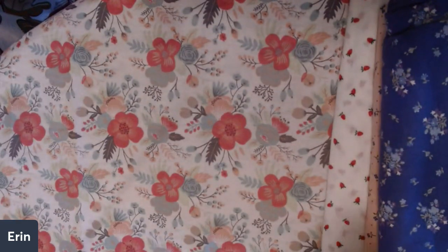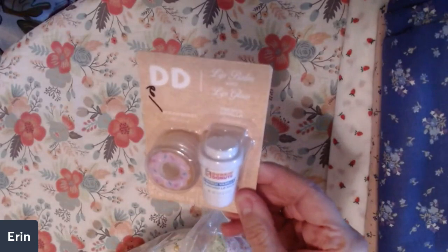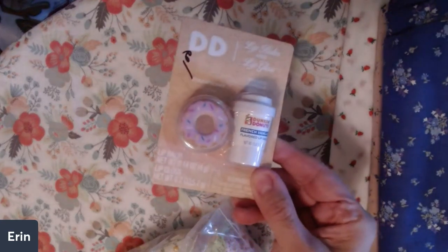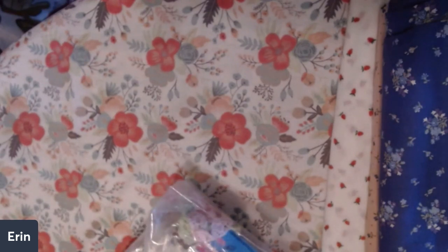And I picked up some bag of doodads here. Picked this up for my daughter. It's French vanilla flavored lip balm from Dunkin' Donuts. I thought she would like that. Tess, my daughter Tess.